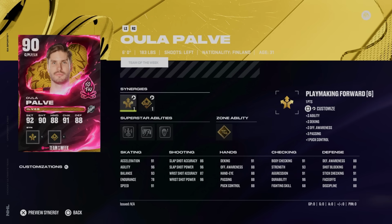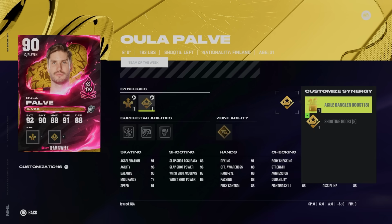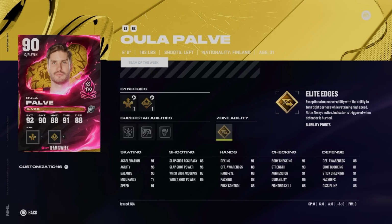We got our weekly Ula Palve, the European Wayne Gretzky, with playmaking and sniper forward, as well as agile and shooting boost, gold elite edges, shock and awe, close quarters, and unstoppable force. He's got 91 speed, excel, 96 agility, 93 balance, 78 endurance. Not gonna do it, dog. His hand stats are in the high 80s. Just for 90 overall, not gonna cut it.